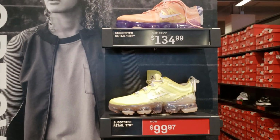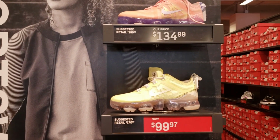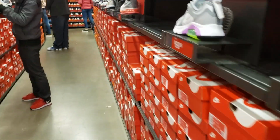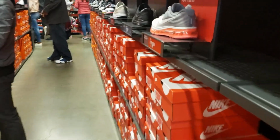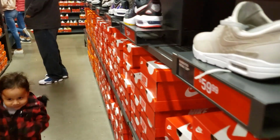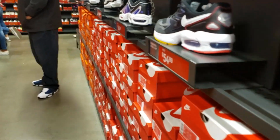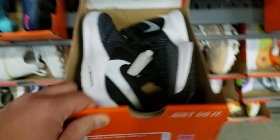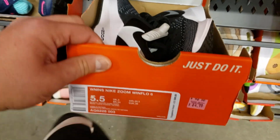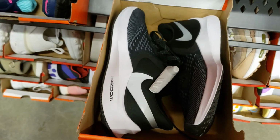Do get that 20% off both though. They're not terrible. Oh, I forgot to mention it's 20% off the entire purchase. So all these sneakers, 20% off. Not bad. Great time to buy stuff from the aisles, because usually I don't buy too much stuff from the aisles. The wind flows, these are very similar to the Pegasus 35s. Going for 65, 30% off, not bad.